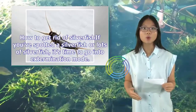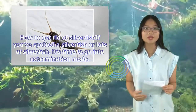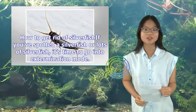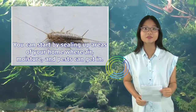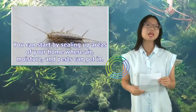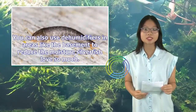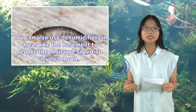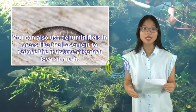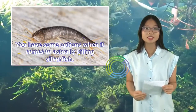How to get rid of silverfish? If you've spotted a silverfish or lots of silverfish, it's time to go into extermination mode. You can start by sealing up areas of your home where air, moisture, and pests can get in. You can also use dehumidifiers in areas like the basement to reduce the moisture silverfish love so much. You have some options when it comes to actually killing silverfish.